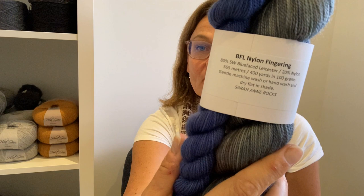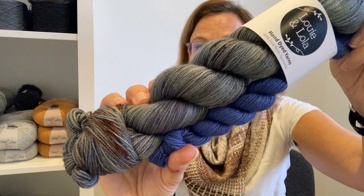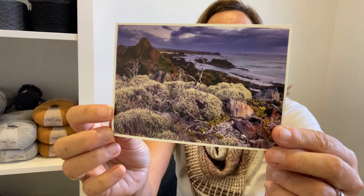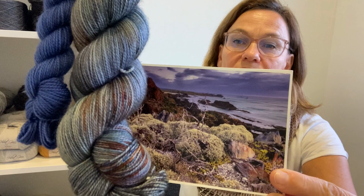The inspiration for these yarn club colors were Australian or Tasmanian photographers and photography. This one is called Colors of Tasmania. It's the Tarkine Sarah Anne Rocks, and it's by Cam Blake Photography. So this is the inspiration for this beautiful, beautiful color. I have to find some special sock pattern for these yarns.